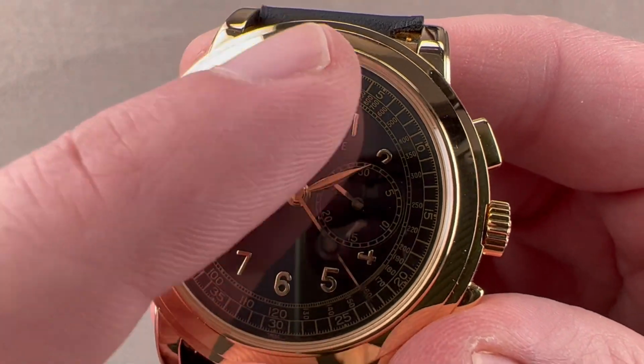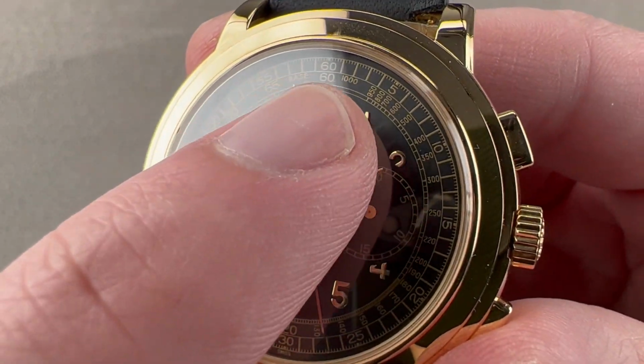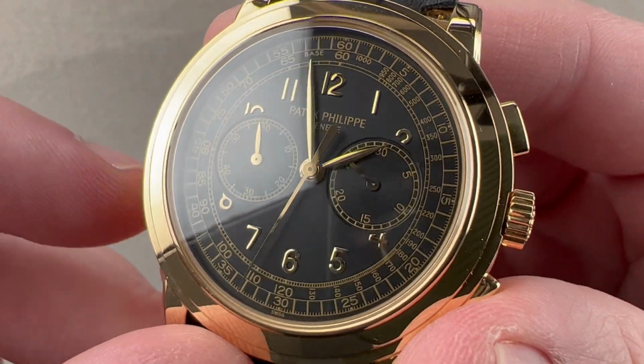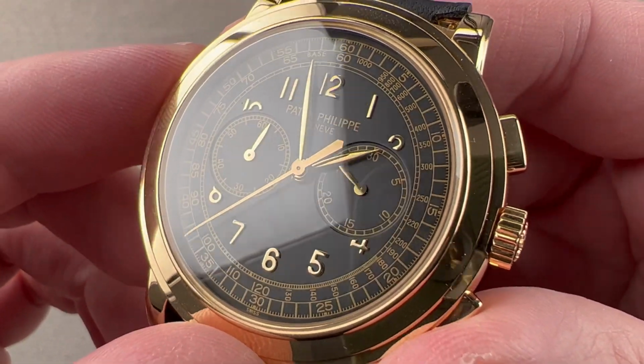You can see that the scale outboard is for reading minutes, chronograph seconds, and fractions of seconds. Then there's a tachymeter inboard of that, which can be used with the chronograph to gauge the speed of an object, such as a car over a kilometer. The printing is yellow gold style on a matte black, and then we have applique yellow gold numerals.